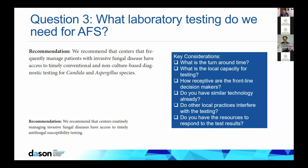And this is a great way where the stewardship program can work with the microbiology laboratory to optimize both avenues, workflows on the micro side, as well as optimizing treatment decisions on the patient care side. Some key considerations, and I think Melissa's on the line today. I know we've both run into this in our community hospitals, where we advocate heavily for having susceptibility testing available for blood isolates of Candida, for example. And we have several hospitals that would check that box as yes.